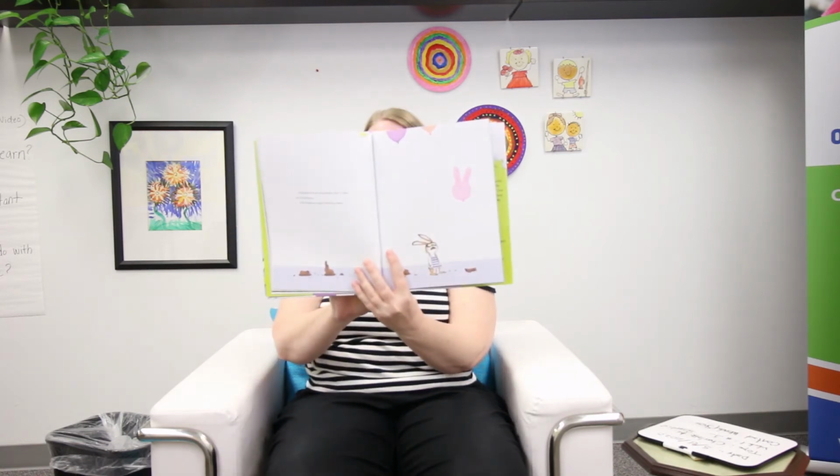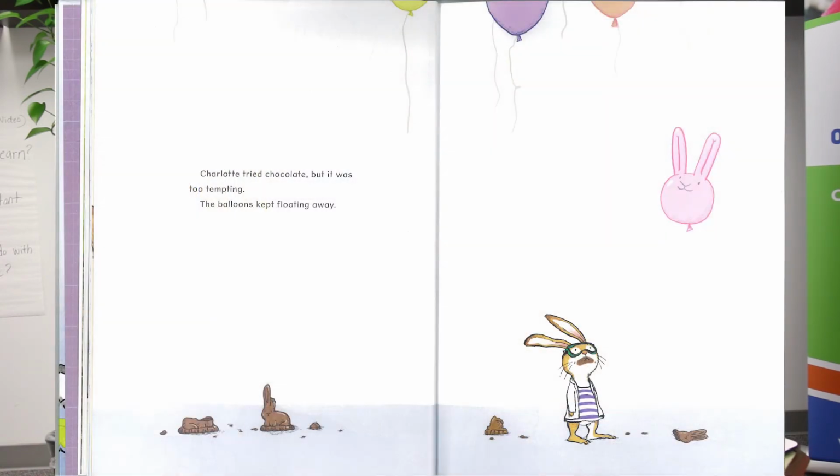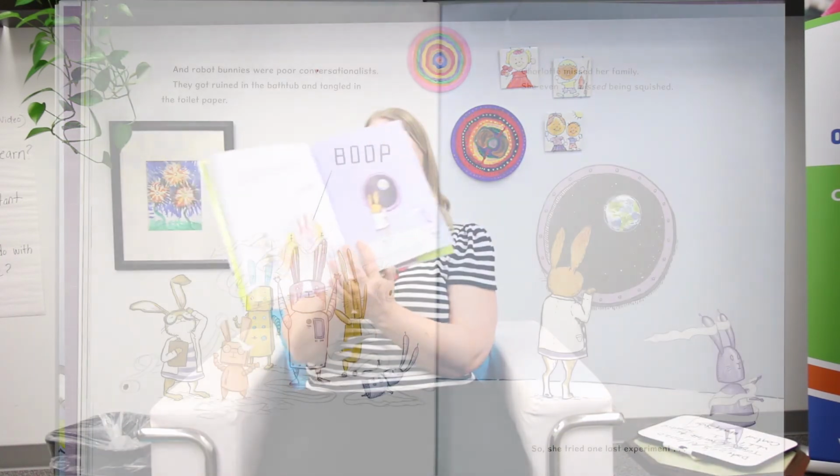Charlotte tried chocolate, but it was too tempting, and the balloons kept floating away. And robot bunnies were poor conversationalists. They got ruined in the bathtub and tangled in the toilet paper. Boop. Charlotte missed her family. She even missed being squished. So she tried one last experiment.